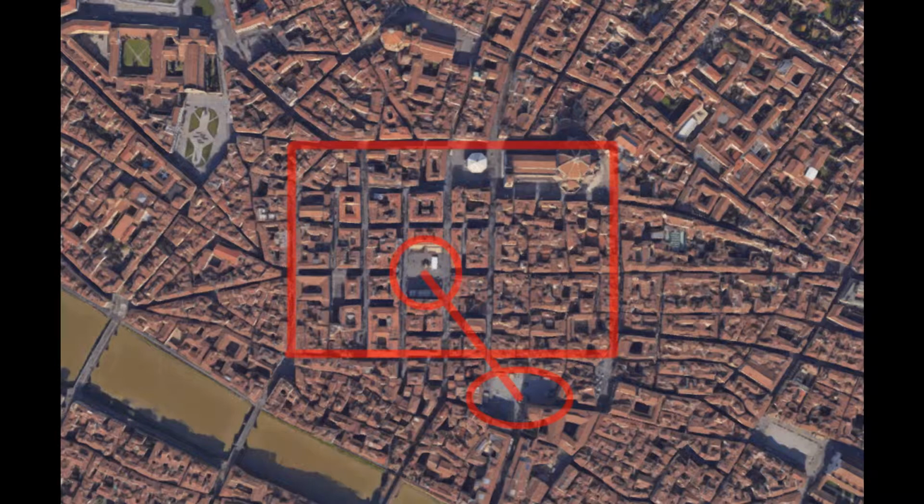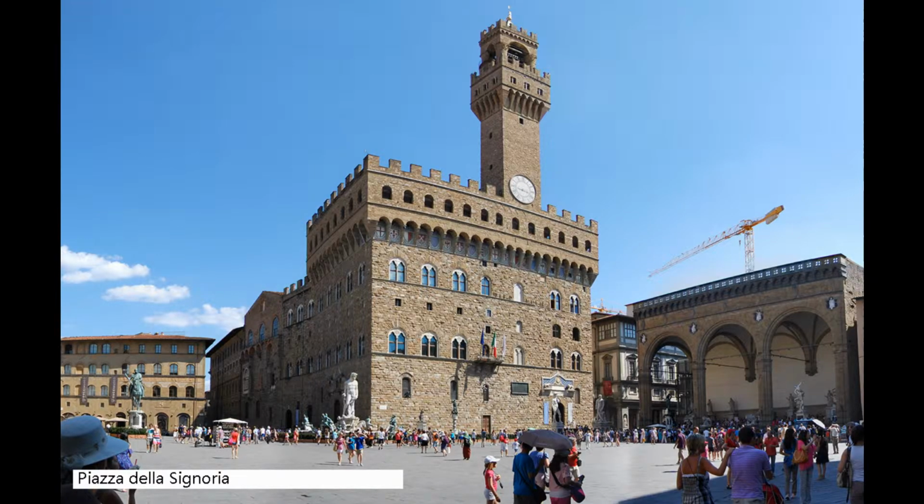heart of Florence shifted to the Palazzo Vecchio, which is located in the Piazza della Signoria, the former site of the ancient South Gate.